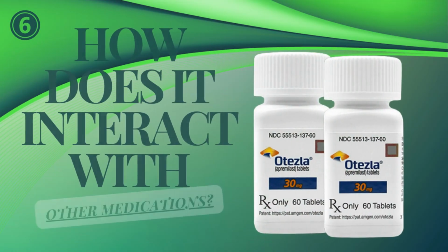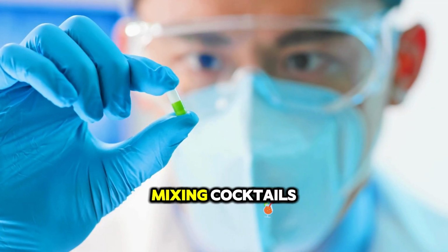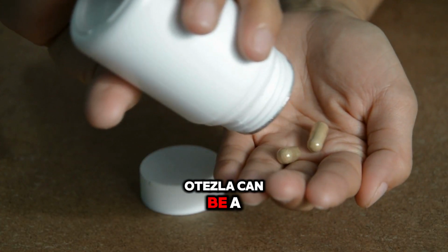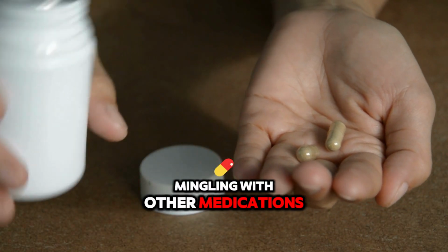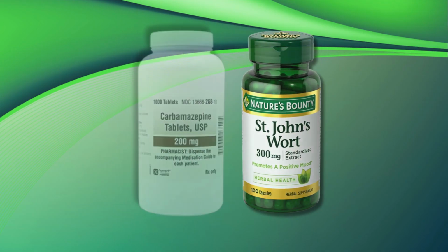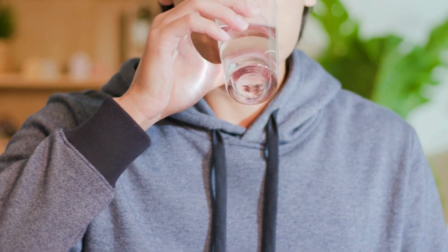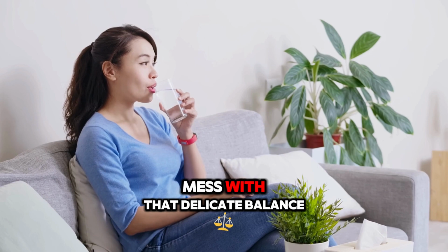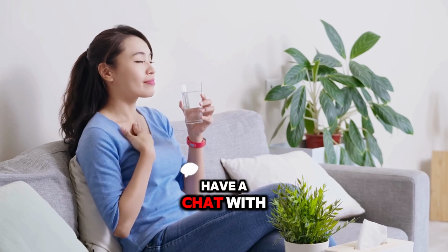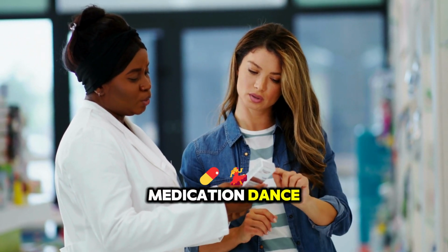Number 6. How does it interact with other medications? Alright, let's talk about mixing cocktails. Not the fun kind, unfortunately. OTEZLA can be a bit finicky when it comes to mingling with other medications and supplements. Certain drugs like carbamazepine or St. John's wort can make OTEZLA less effective or mess with its metabolism. And trust me, you don't want to mess with that delicate balance. So before you start popping pills like candy, have a chat with your doctor or pharmacist. It's all about playing it safe in the medication dance.